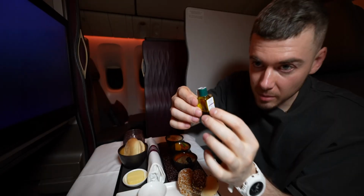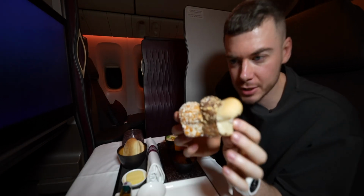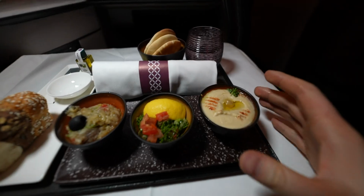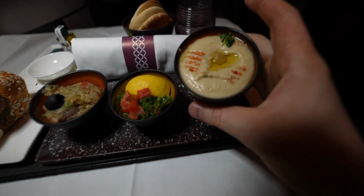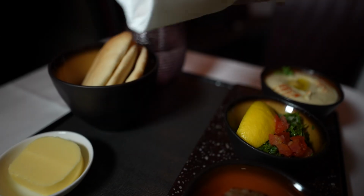Look how they put the butter in a special jar. This bun is combined from 3 different buns. It's really hot. This here, as I understand, is some Arabic appetizers. We've got vegetables here and I don't know what this is.